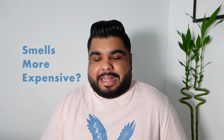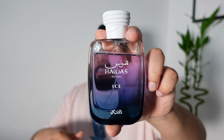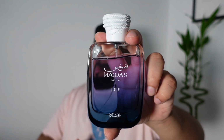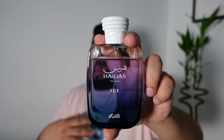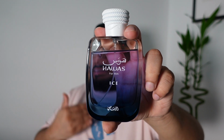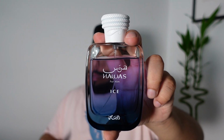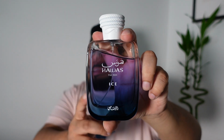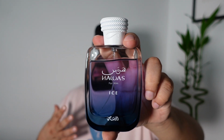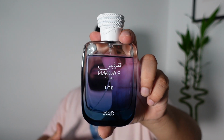Which one smells more expensive? I would say it has to be Hawas Ice, although I do feel that even Hawas is slightly overpriced, or at least available at a higher price with a lot of sellers compared to here in the UAE. I do feel that it's not worth the price that a lot of people are selling at. I believe that people are still buying Hawas at like $60 or 5,000 rupees in India, and for Hawas Ice, people I've seen are paying around $90, around 6,000 for this one, which I think is just a bunch of greedy sellers trying to make money first.